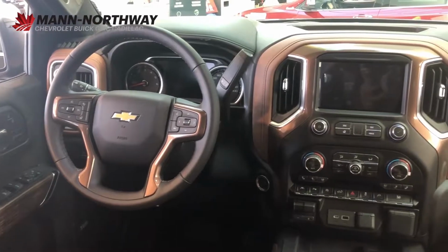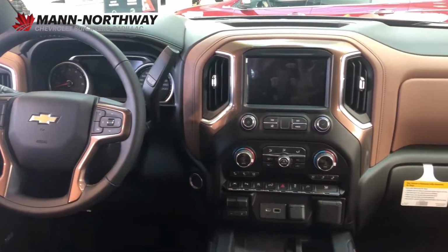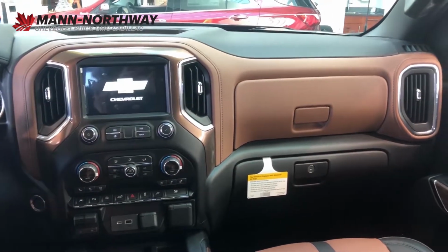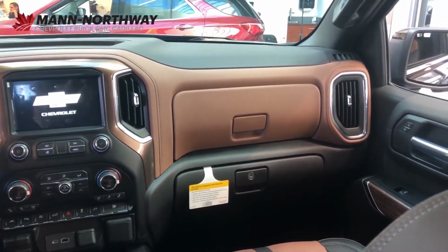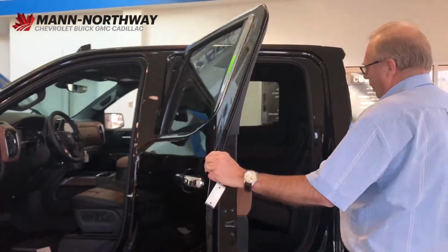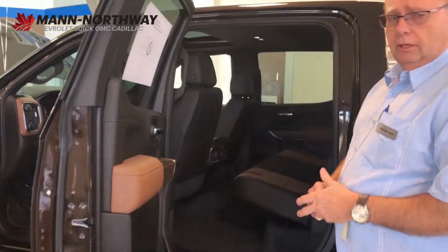New updated ports, new updated wireless charging, heated seats, cooled seats. The neat thing about the back is some new storage area.